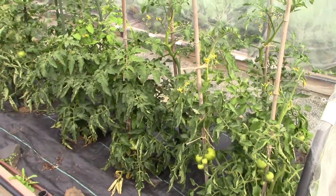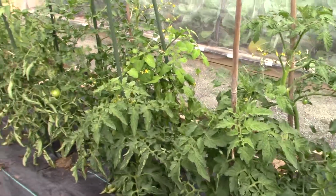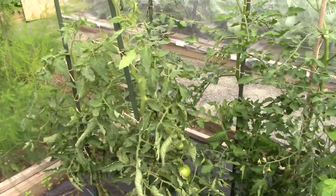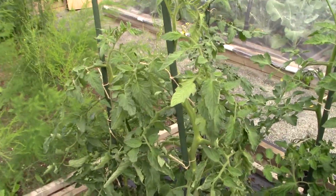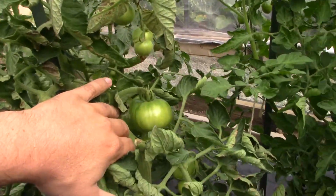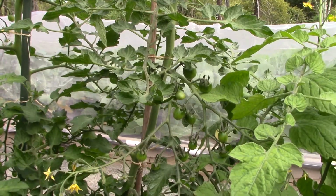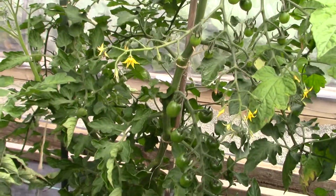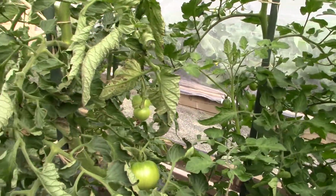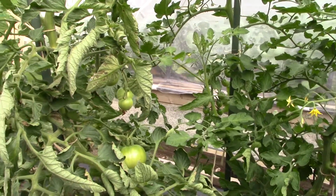Tomatoes doing well. I did spend a couple hours in the garden yesterday tying everything up and weeding a little bit, but tomatoes are rolling right along. Beefsteaks are coming, and trusses of cherry tomatoes are coming. So I would say maybe another couple weeks we will have tons and tons of tomatoes.